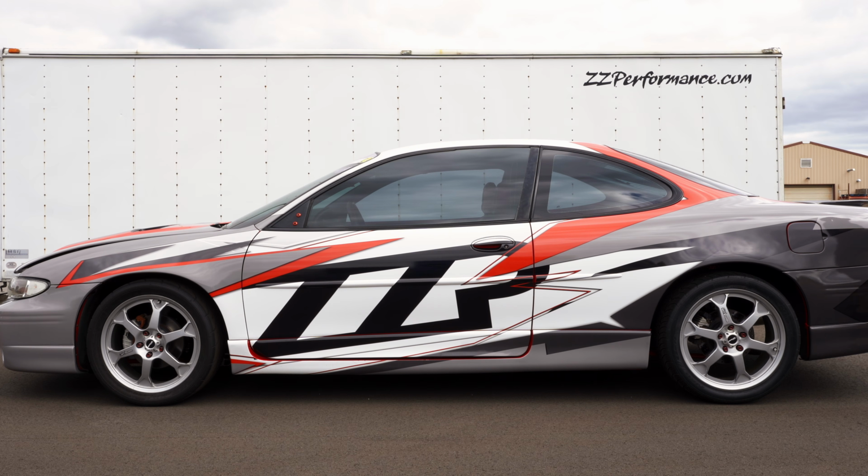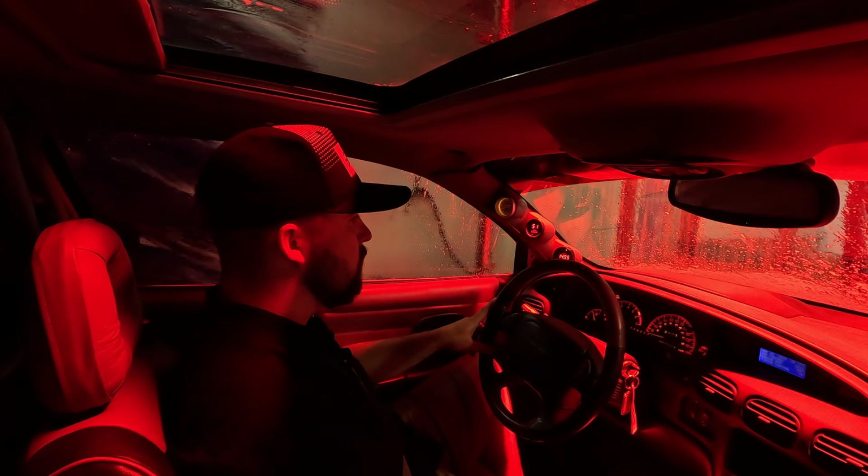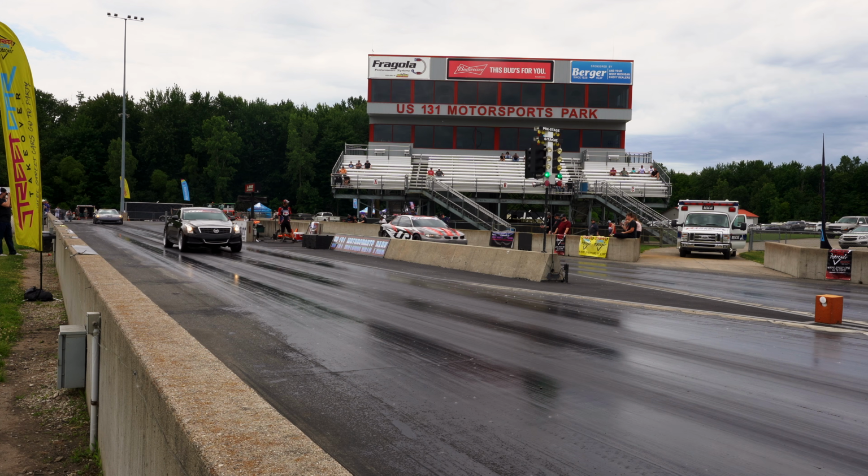It's been around a long time, and as I came into ZZPerformance and had the privilege of carrying on the 3800 torch, it's been really fun bringing this back to a little bit of its former glory, drag racing it and getting the horsepower obviously back up to where it used to be.